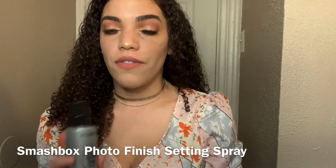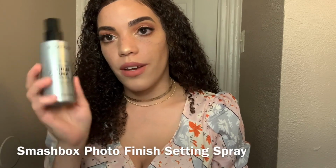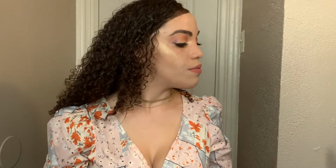The last thing to do is set my face, so I'm gonna use the Smashbox Photo Finish Setting Spray, and this is so your makeup can last. So let's see. Alright, just let that sit a little bit.